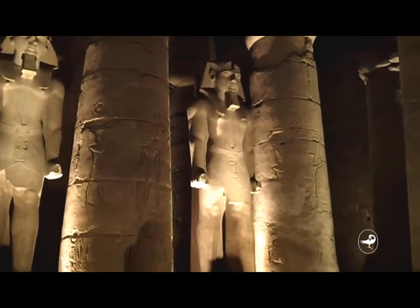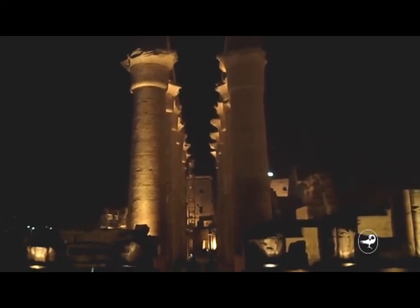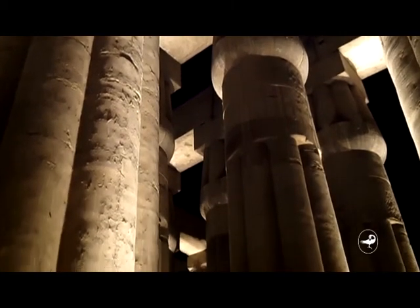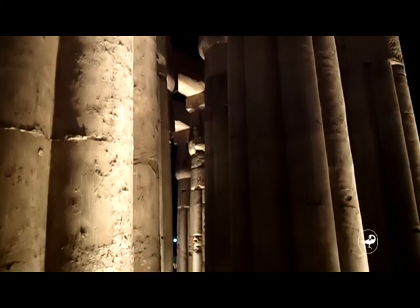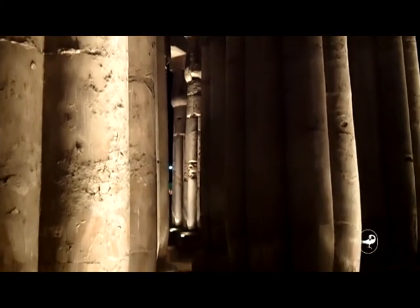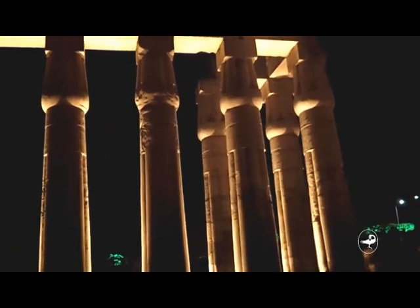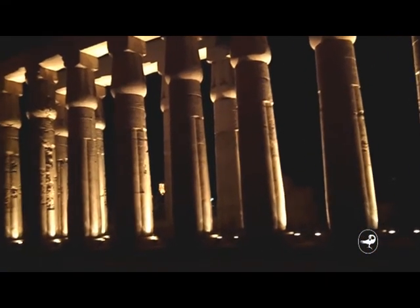The construction of this temple began in the New Kingdom. Akhenaten's father, Amenhotep III, built this temple also in honor of the major deity of the south, Amun. This is the people's court where all the people who come to the festival would congregate here in this court.